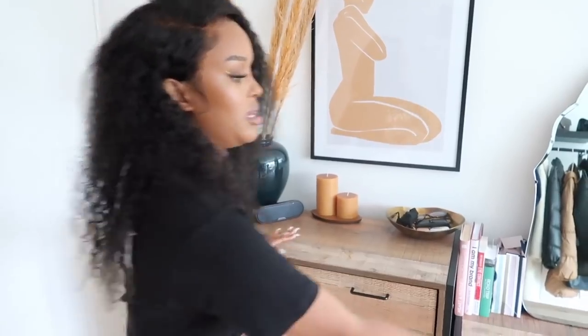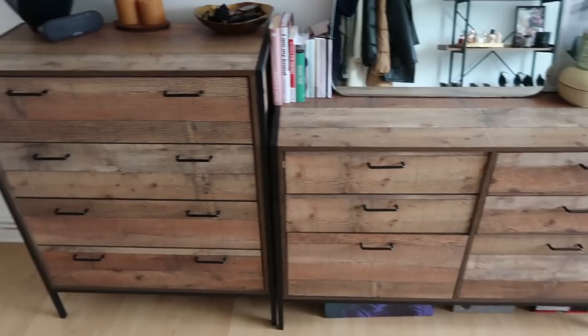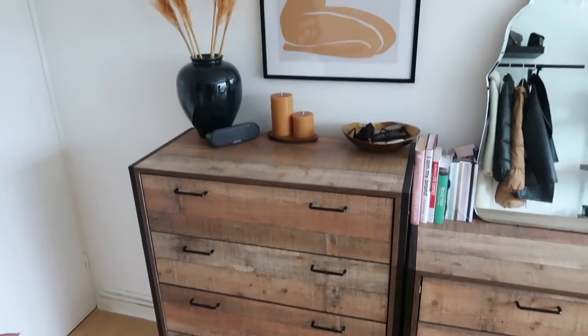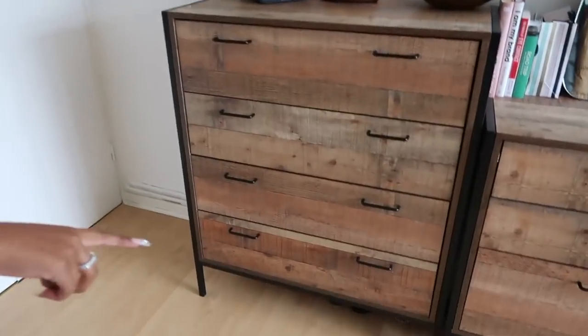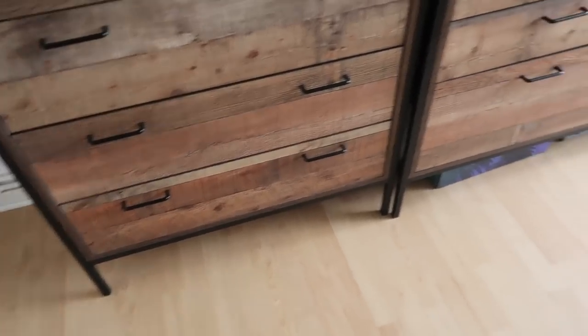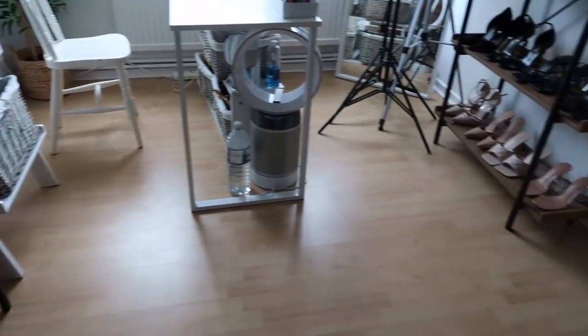So, I got two of these cupboards. No, chest of drawers, and they're matching. And one thing I really wanted to make sure of in this room is that all the furniture is off the ground. So if you can see on the chest of drawers, they're above the ground, so I can actually have more storage underneath, as well as making the room look a lot more spacious with everything off the ground.